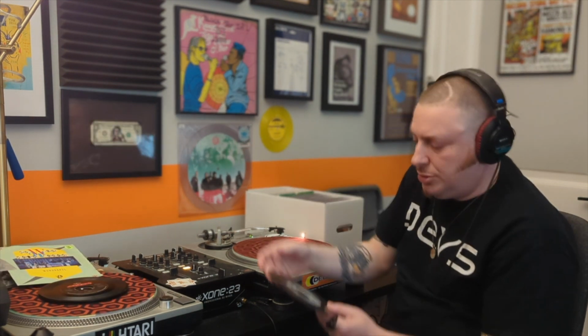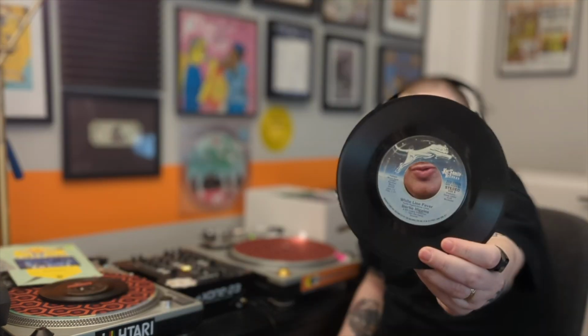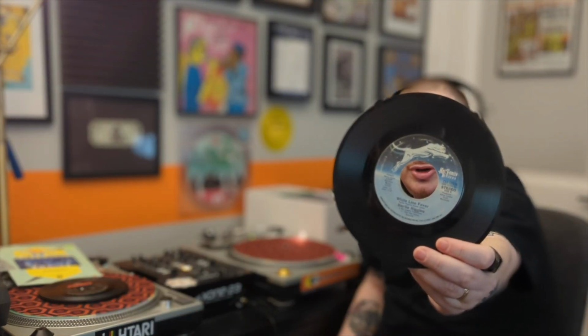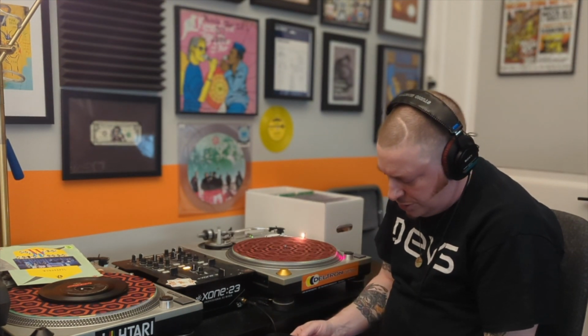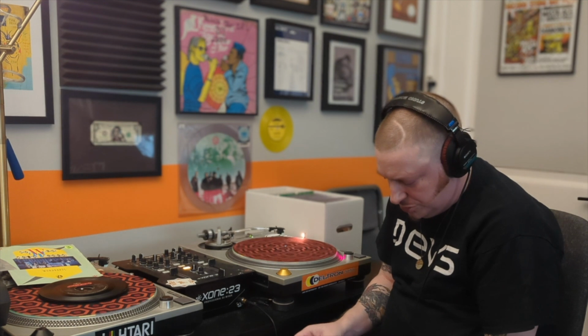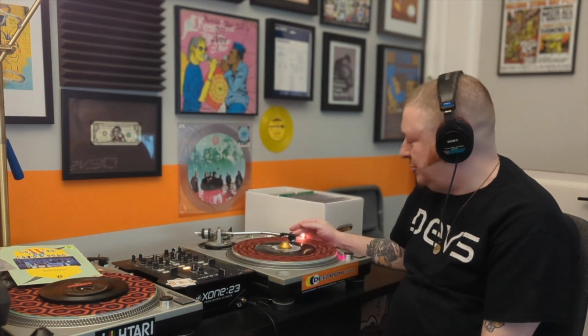What's this? Here we go. Oh, wow. This is an interesting label. Little white puma jumping right there. This is from someone named Bertie Higgins, White Line Fever. Okay. Well, I mean, tell them how you really feel, you know?